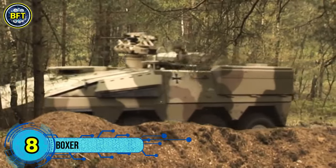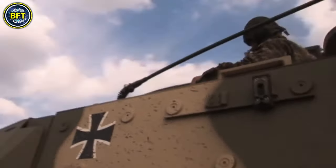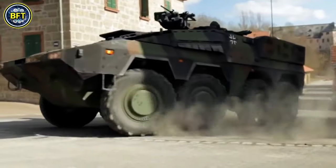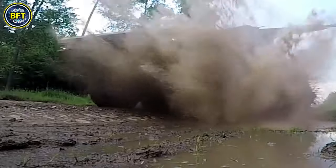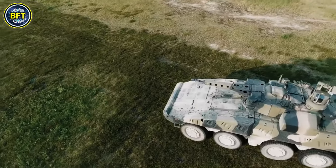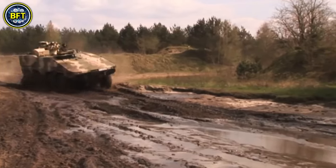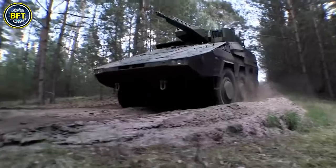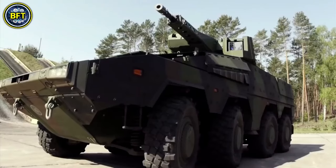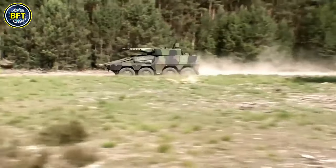Number 8, Boxer. The Boxer is a highly versatile 8x8-wheeled armored fighting vehicle, a result of a collaborative effort between Germany and the Netherlands. Developed and produced by Artec GmbH, with program management overseen by OCCAR, the Boxer is renowned for its exceptional modular design. This design allows the vehicle to be customized for a broad spectrum of mission-specific configurations, including roles such as transport, combat, peacekeeping, and humanitarian assistance.